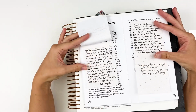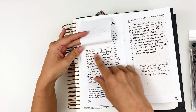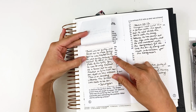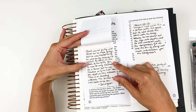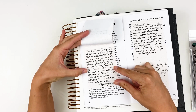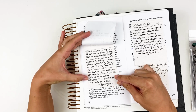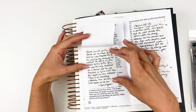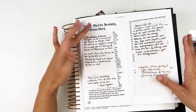As I was going through the commentary, I found this quote from Spurgeon. He says, "Christ was not guilty and could not be made guilty, but he was treated as if he were guilty because he willed to stand in the place of the guilty. Yea, he was not only treated as a sinner, but he was treated as if he had been sin itself in the abstract. This is an amazing utterance. The sinless one was made to be sin." Powerful. So that may end up in my journaling entry.